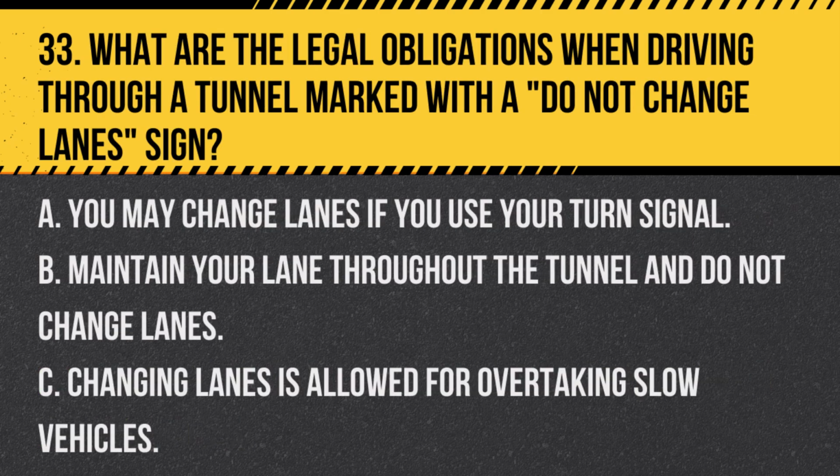Question 33. What are the legal obligations when driving through a tunnel marked with a "Do Not Change Lane" sign? A. You may change lanes if you use your turn signal. B. Maintain your lane throughout the tunnel and do not change lanes. C. Changing lanes is allowed for overtaking slow vehicles. Answer: B. Maintain your lane throughout the tunnel and do not change lanes. This rule is designed to enhance safety in confined spaces where visibility may be limited.